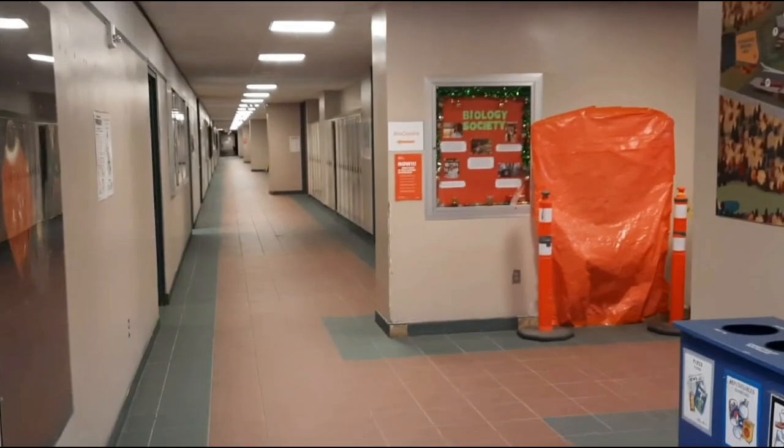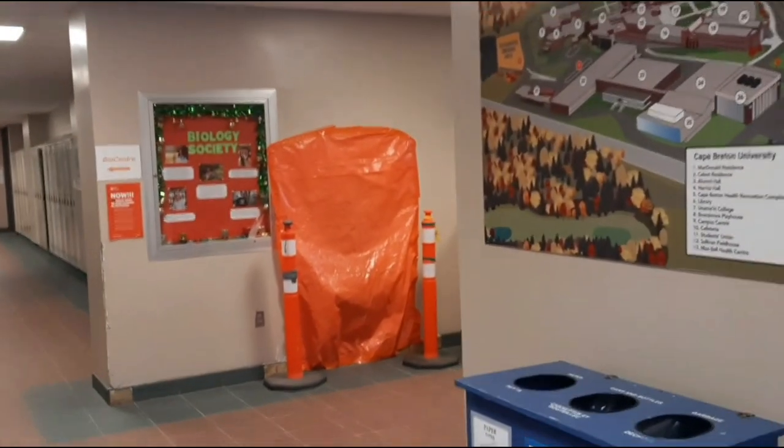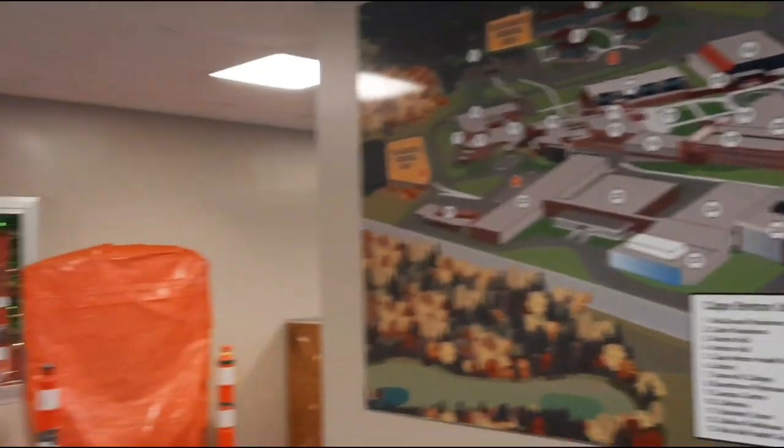Hi guys, so now I'm gonna take you to my faculty and you're gonna see how much work I have to do. This is a campus map, by the way, based on how big this campus is. So let's go.